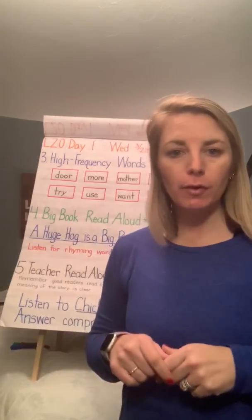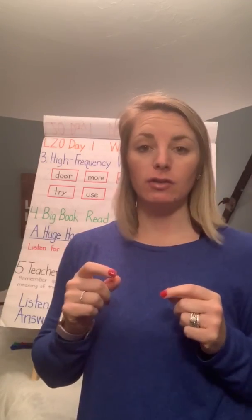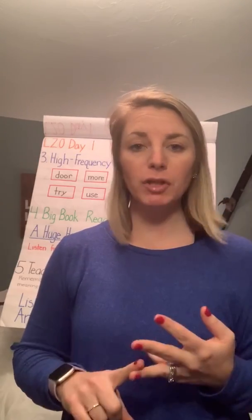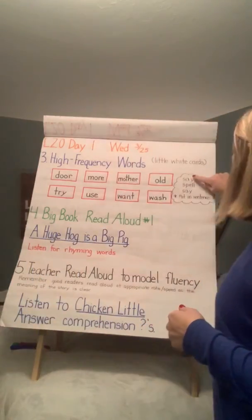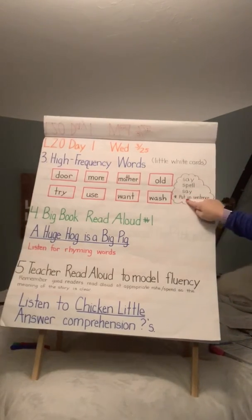So we are going to start with our words to know, just as we would in class, of the white cards that I have next to my rocking chair. You can choose any activity to do. You can do hopscotch, jumping jacks, star jumps, whatever you want to do, just get your body moving. Here we go. Say them, spell them, say them, and for a challenge, put them in a sentence.